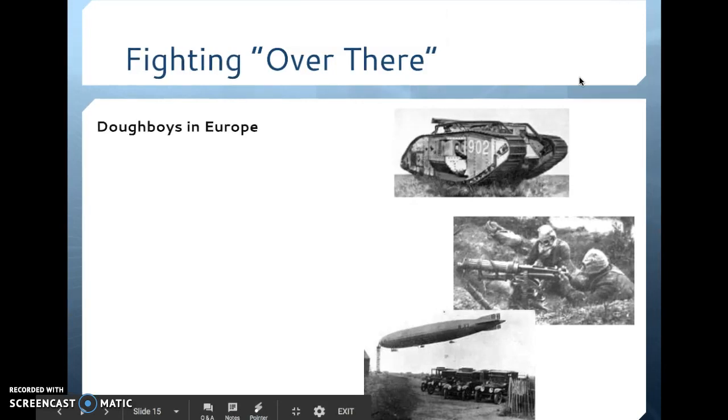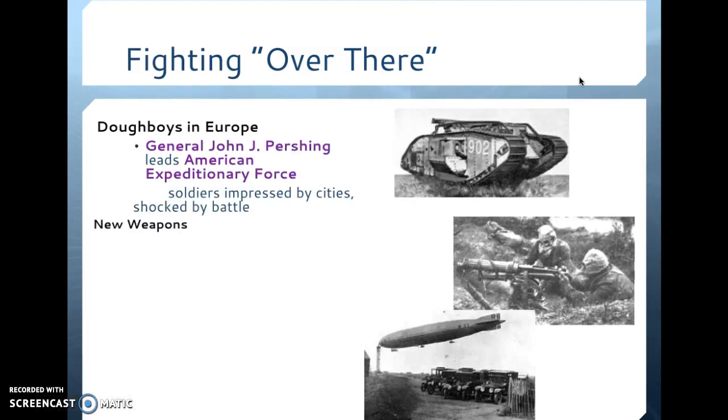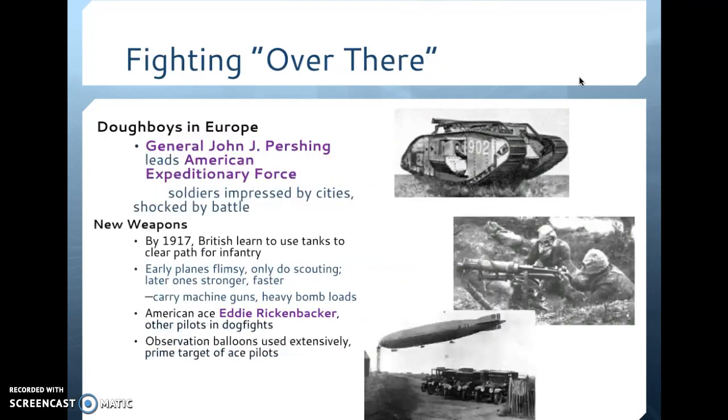All right, we're going to finish the rest of lesson 2 today. Start with the weapons used in World War One.